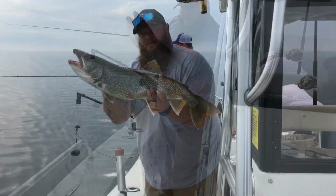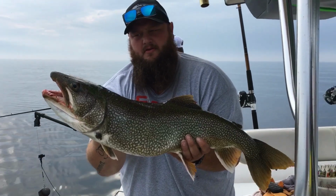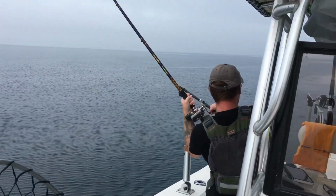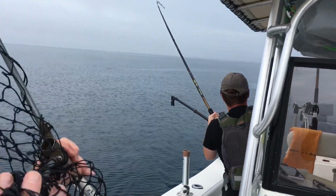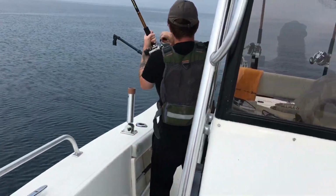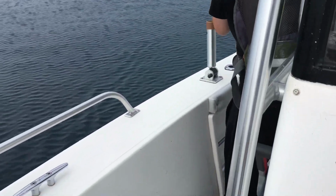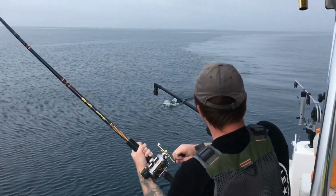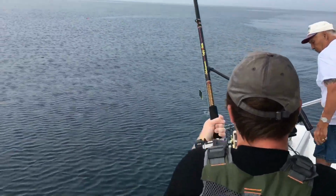Oh, that is a nice chunk. Check out that gorgeous fish, guys. Super awesome. I'm gonna drag the net across your toes, Brad. Yep. There you go. Gonna hand that around. Wow, he's coming in fast. Captain Larry's on the net.